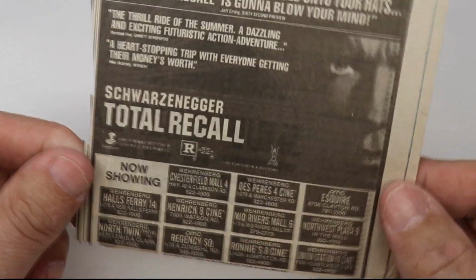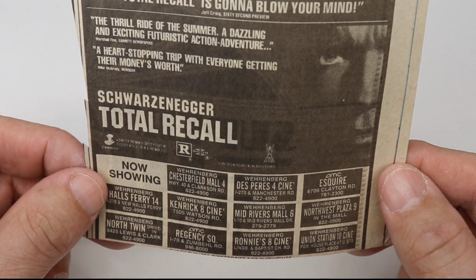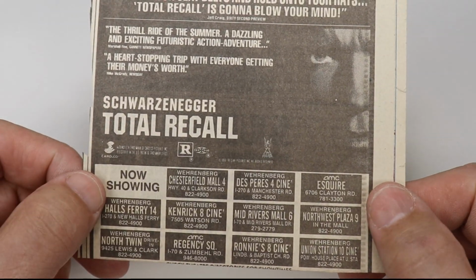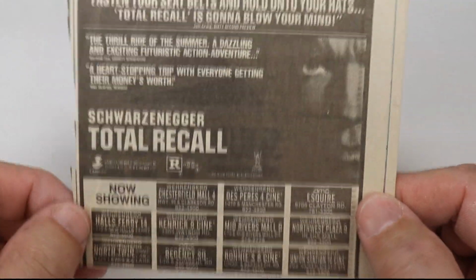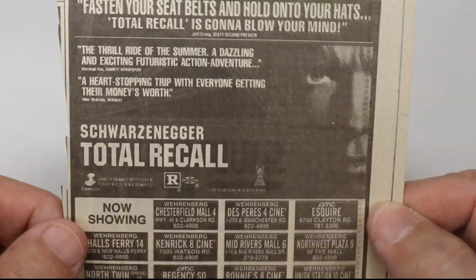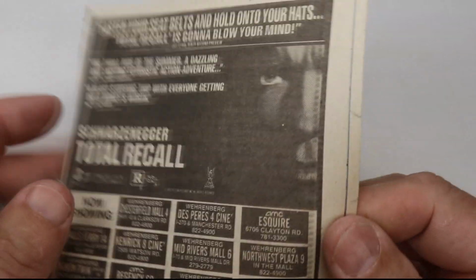Here's a very small ad for Total Recall. Fasten your seatbelts and hold on to your hats. Total Recall is going to blow your mind. So, yeah, I love how the critics used to review films back in the day. It's going to blow you away, blow you out of the theater, blow your brains out, make your heart stop. But it's kind of a small ad for Total Recall. I might have more, I don't know.